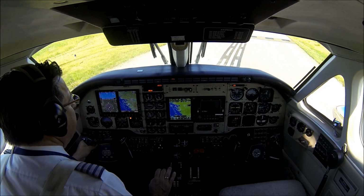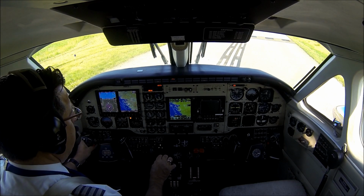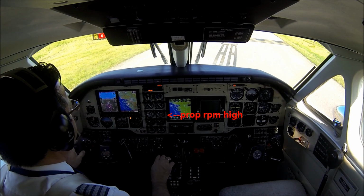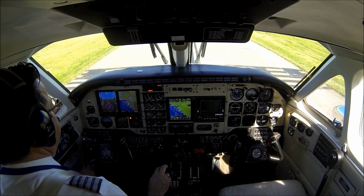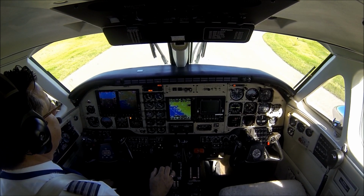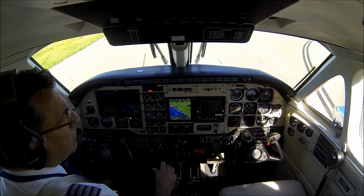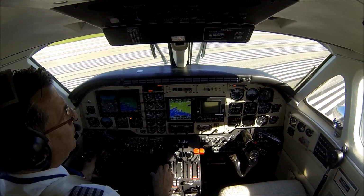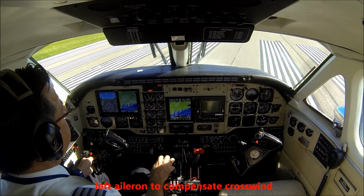Approach is clear. Bahama traffic, King Air is taking off runway 4 at Bahama with a left turn out. Approach is clear, we're checking the correct runway and the runway heading is 40 degrees. Bravo traffic, King Air is rolling runway 4.